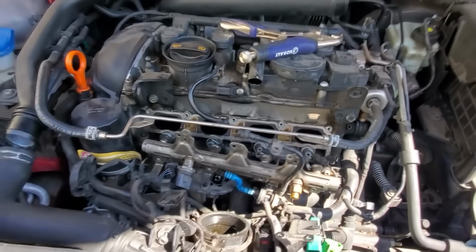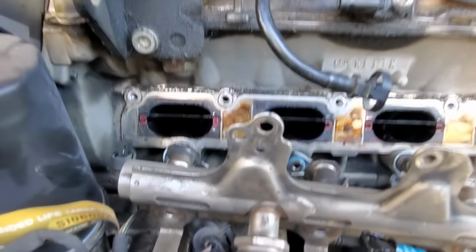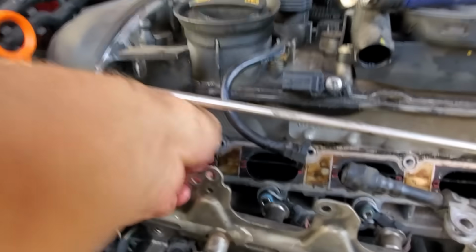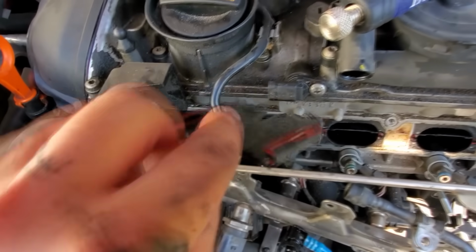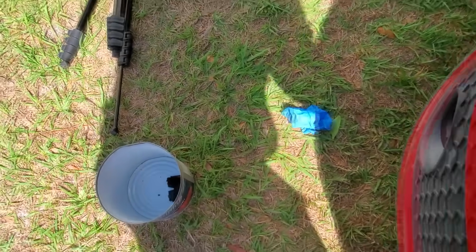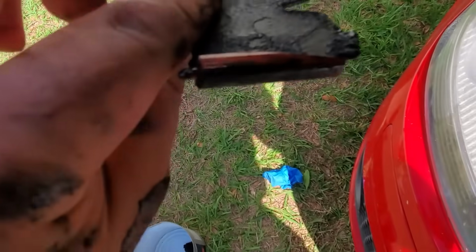But before we put everything back together, inside here is where we're going to want to do a quick carbon cleanup. This stuff, I mean, 160,000 miles doesn't look terrible, but you know, you could see all that baked on carbon. So what we're going to do with these is we're going to stick them in a can. Oh yeah, never mind. Maybe these are really terrible.